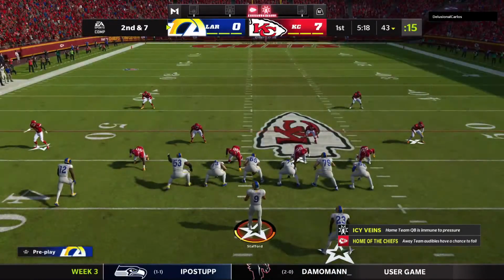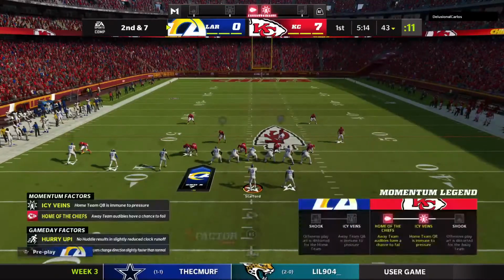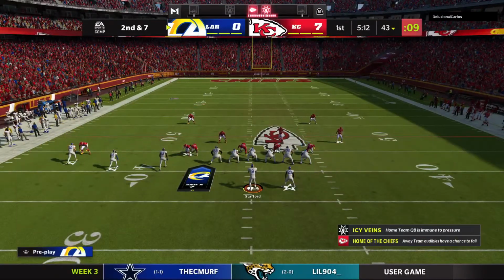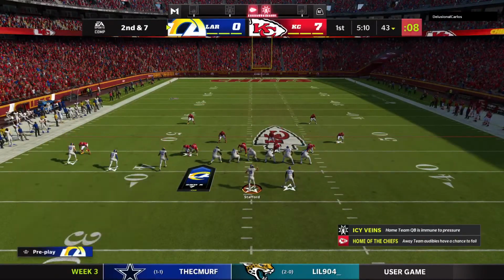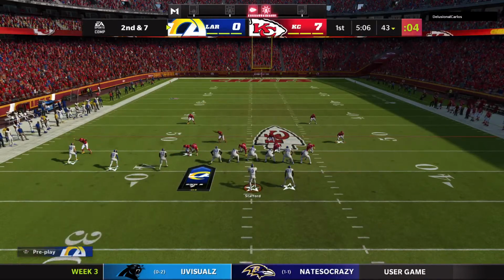The last run got 3. Now here's 2nd and 7. I can't believe they even let you play. 32. Mike 14. Let's go, Heavy. Heavy, what you got, Heavy?